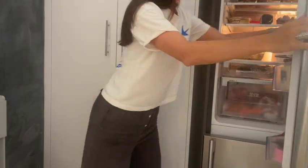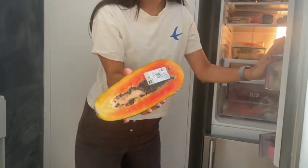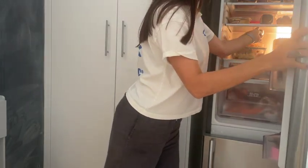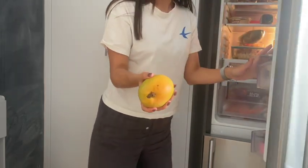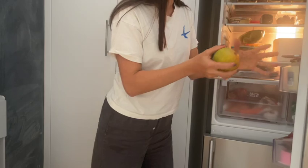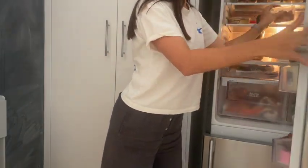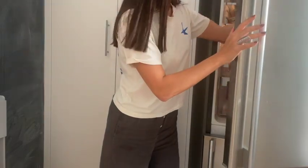Then any fruit. Basically, papaya, I'll get a lot of papaya. I'll get it once a week because it has a lot of fiber in it. I'll get mango. Mango is good because it's also full packed of vitamins. If you take things like strawberries, blueberries, you also have a high content of water.